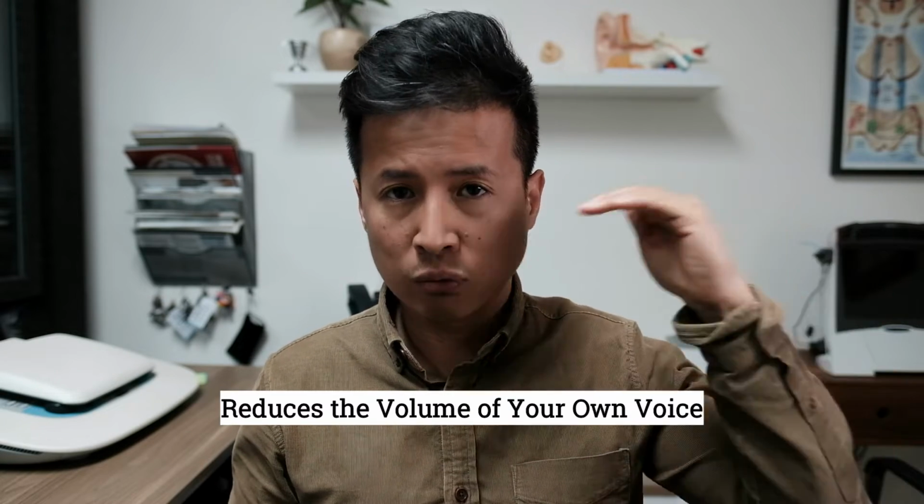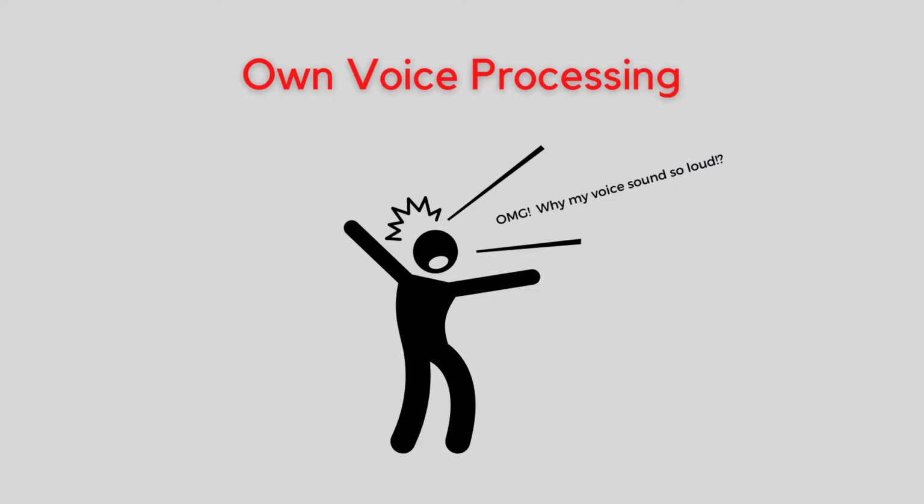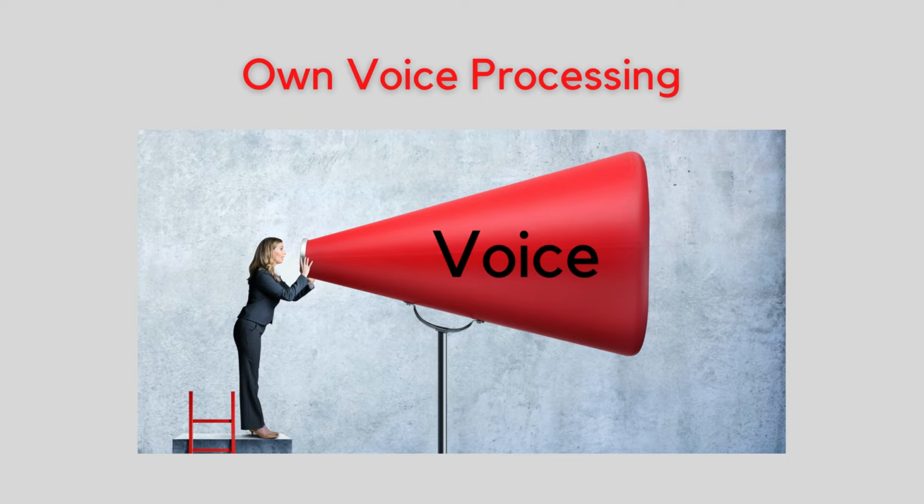Another unique feature to Signia is own voice processing, which reduces the loudness of your own voice so that it's more comfortable when you're speaking. That's one of the hardest things to adapt to for new hearing aid users, to tolerate their own voice as they're talking, because they can hear their own voice being re-amplified through the hearing aid. It kind of feels like they're talking on a microphone, and it does take some time to adapt to it.